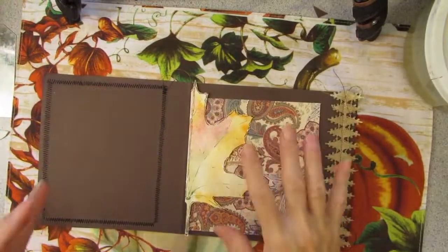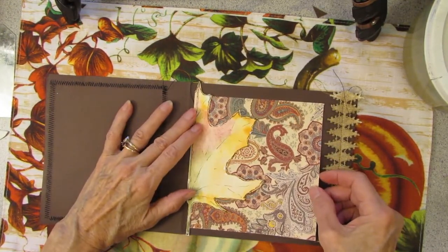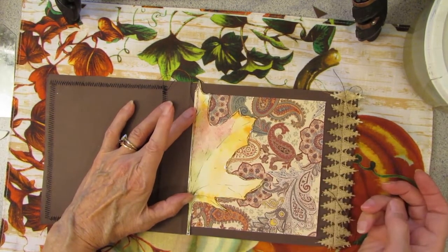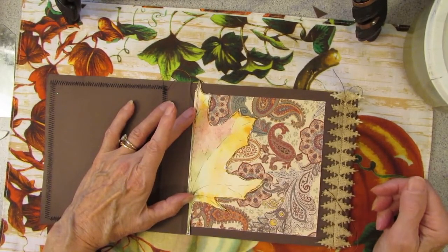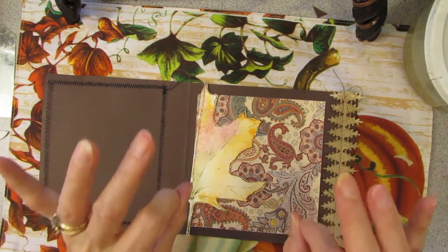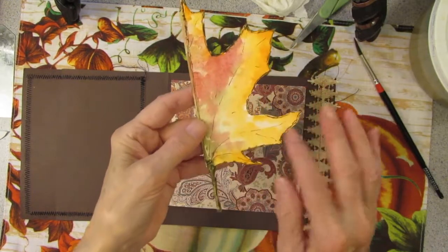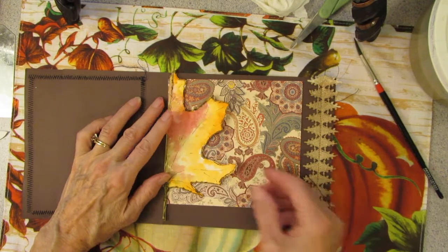Okay, watercolors tend to dry a little lighter. Now my decision here is to leave it lighter so it shows up better against the background, or make it darker. I think I'm going to put just a little bit more color onto it. Okay, I added just a little bit more color, the same color, just added a little bit more to the leaf, and I like that.